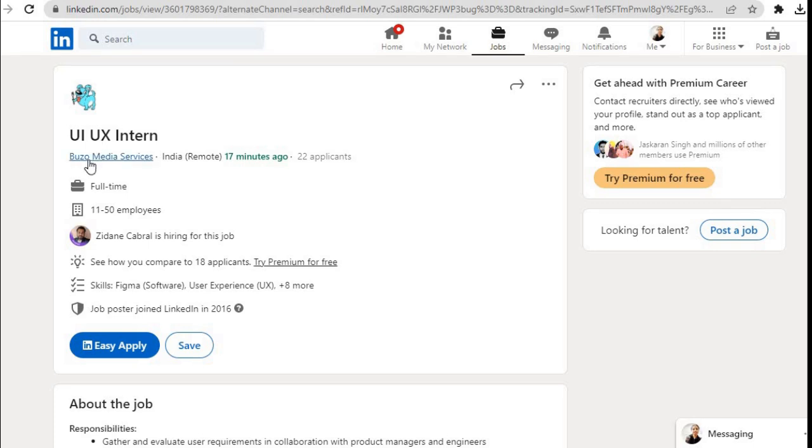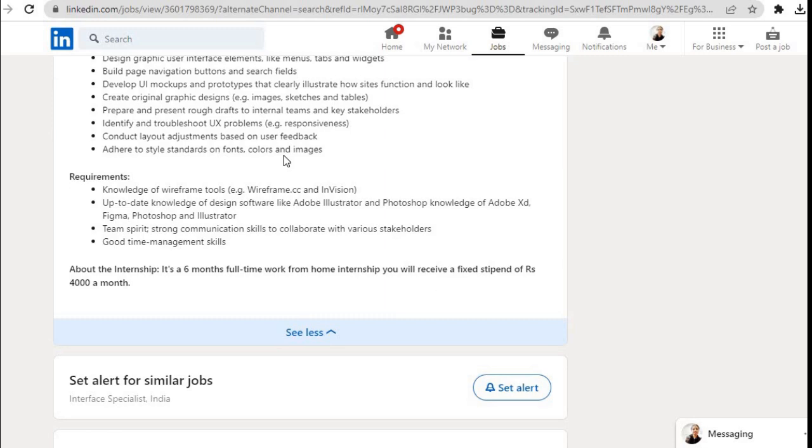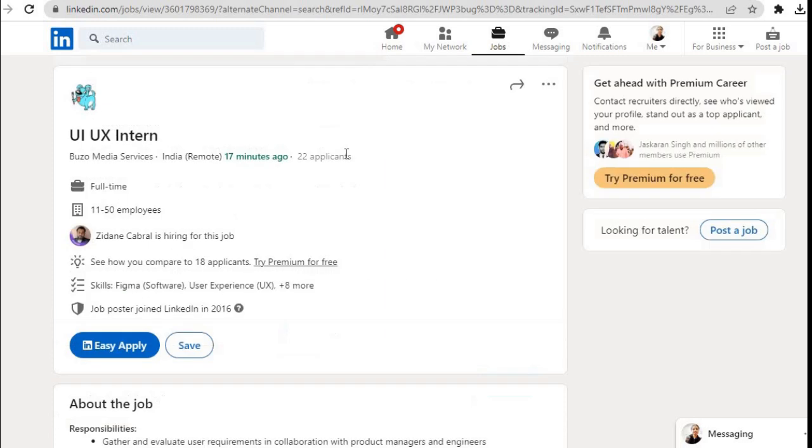It's from the company Buzzo Media Services. Role is UI UX intern. Requirements are knowledge of wireframe tools, up-to-date knowledge of design software, team spirit, strong communication skills, good time management skills. It's a 6 months full-time work from home internship. You will receive a fixed stipend of 4,000 per month. If you are eligible for this, click on the easy apply button, fill the application form and submit it.